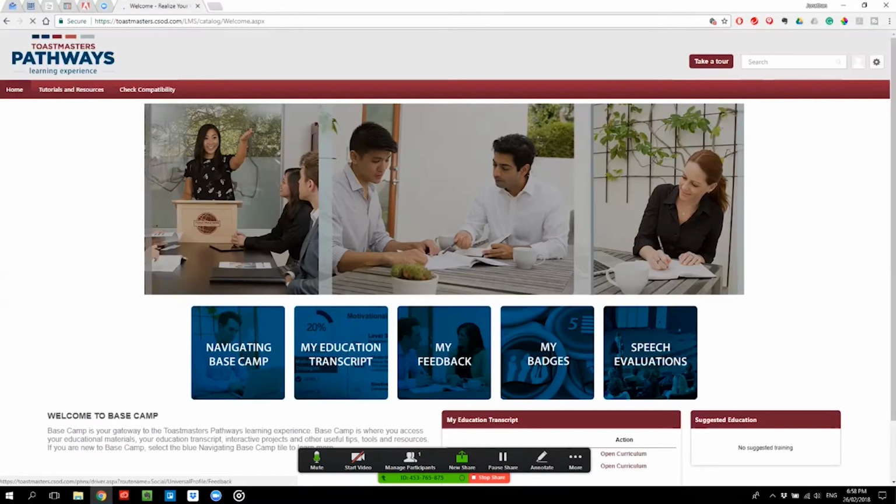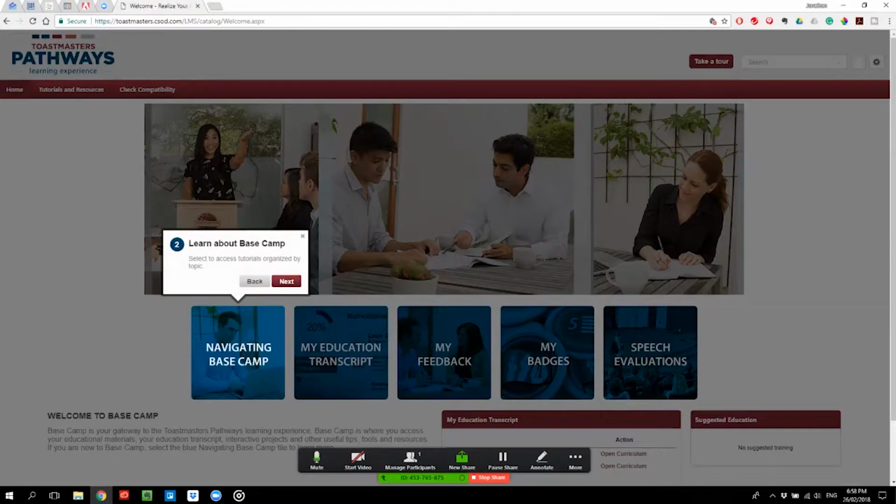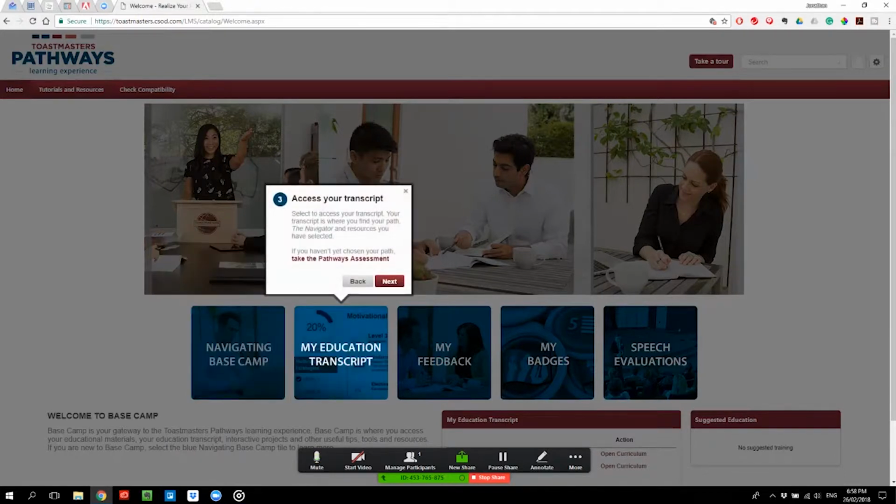All right, and then you're going to end up here, which is Basecamp. Now you can see when you first arrive here for the first time, you're going to be taken on a bit of a tour. If you don't get prompted to take a tour, as in show you a few little prompts around the screen and talk you through it, then click the Take the Tour button and it will begin that tour. And it will show you around so that you can then become familiar with Basecamp.